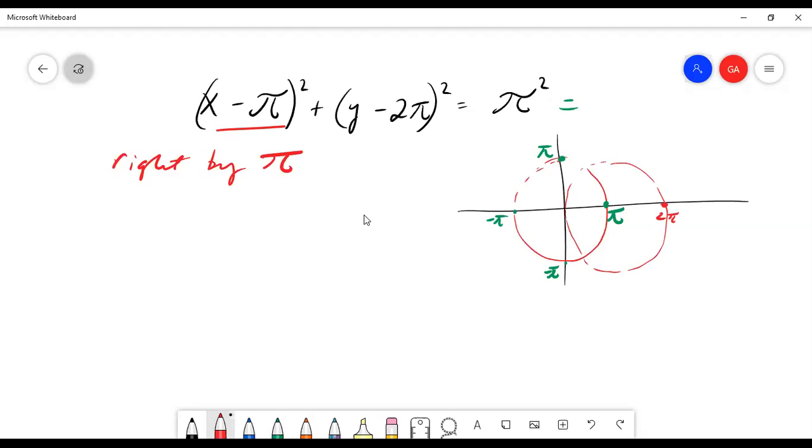Now someone else tell me, what does this transformation y minus 2π do? Does it move it up or down? Remember, the transformation is on the same side as the variable. So should it go as the variable or should it go as the opposite? Up 2π, very good, thank you.